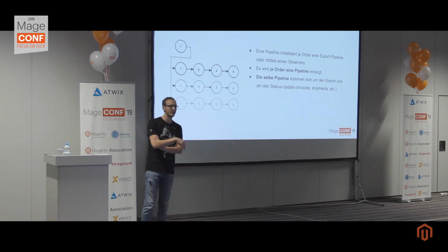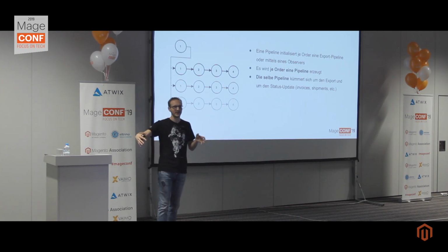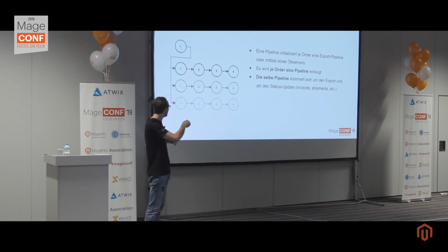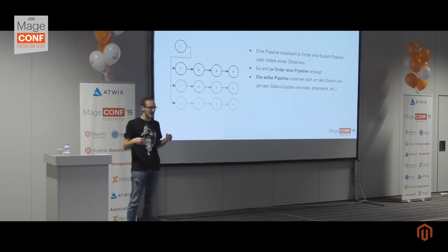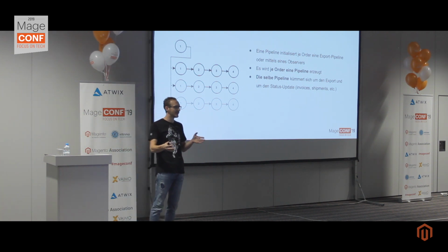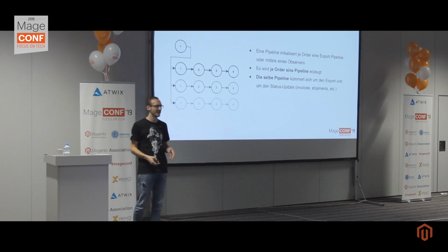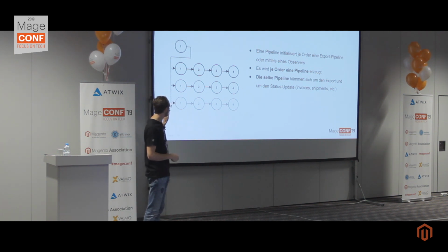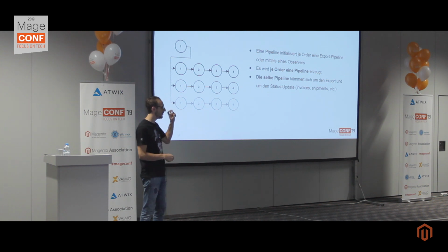And you don't start a pipeline for each order just to export it. You can also visualize the whole workflow of this process. Like you need to export it, you need to import invoices, probably import shipments, probably import credit memos, something like this. And you can present to the merchant a completely new kind of visualization of this order, so they see the whole process which was happening with the order, or which is still pending. Yeah? And it's not like having a process which is idling. It's more like just an entry in the database which is waiting to be executed, right? So it does not cost you resources to have unfinished pipelines.